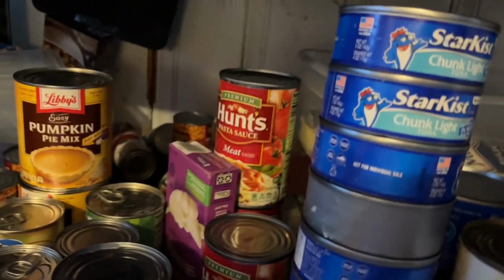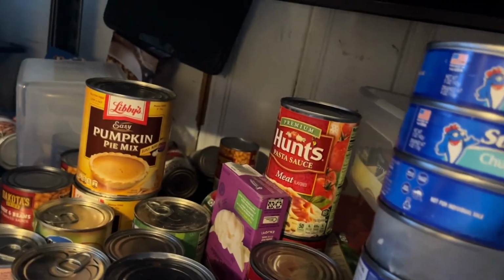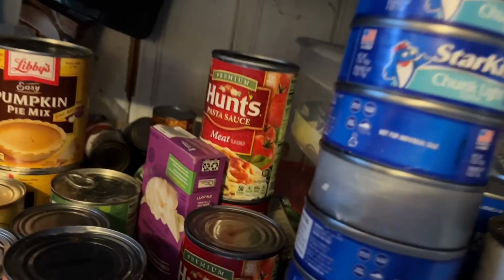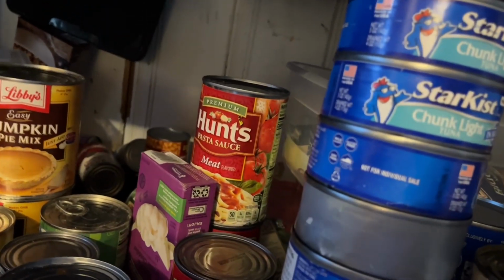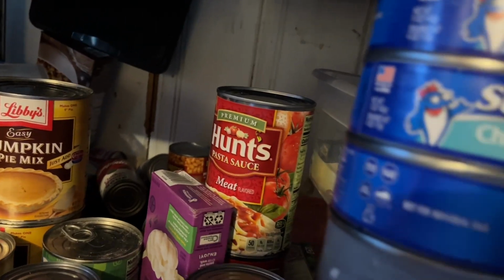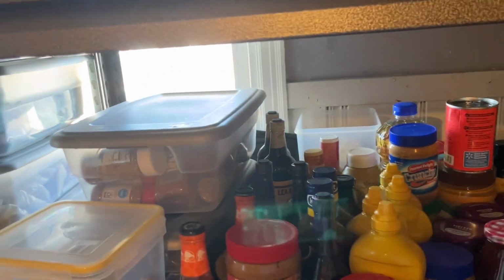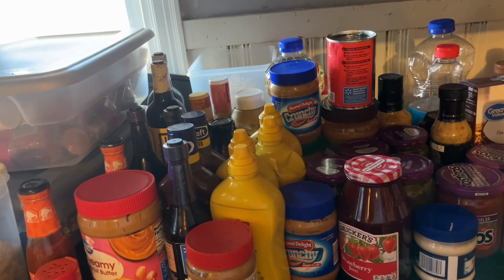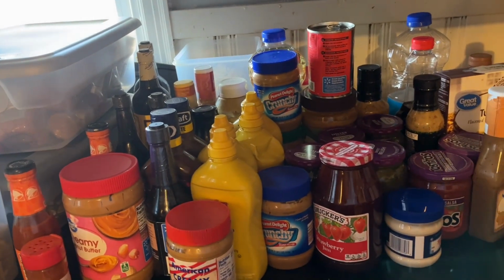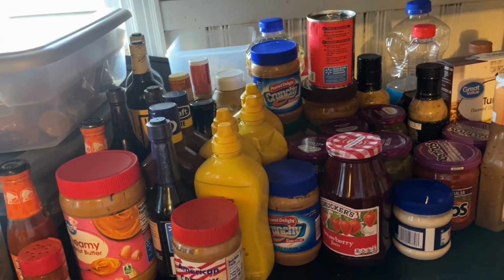But the fact that we are now going to be using our preps in a way with doing a year-long menu plan is going to be amazing, because I can say how many times we will have pasta in a month. I can tell you right now, we're going to have pasta once a week. We're going to have a Mexican theme night once a week, leftovers once a week, and fend for yourself once a week.